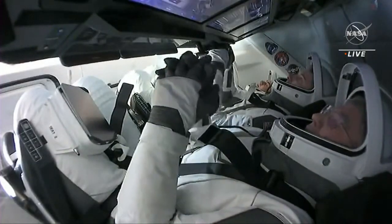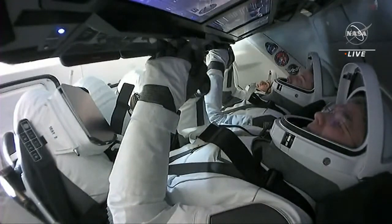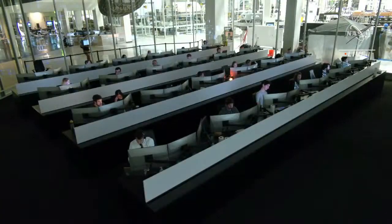We do have deorbit burn start. You can see it on their displays, actually. You can see those thruster firings on the left display there. So again, that's a 16-minute burn.